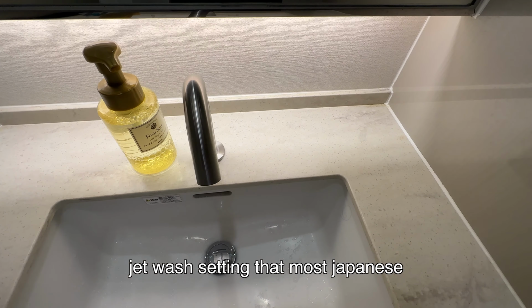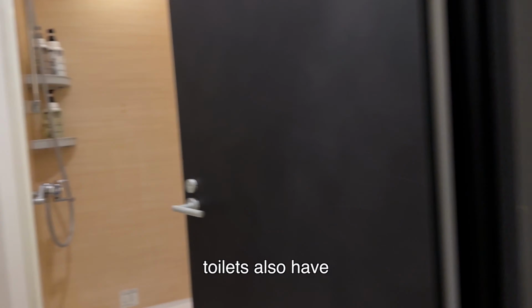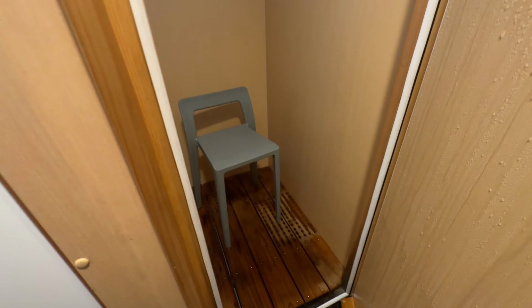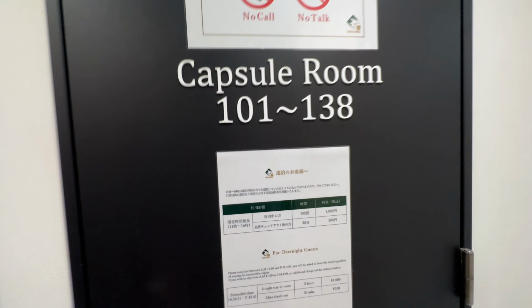This toilet also has a jet wash setting that most Japanese toilets also have. Moving on, this is the shower area and a sauna room that's comparable to the size of the average New York City apartment. Okay, let's move on to the main event. Time for the capsule hotel.